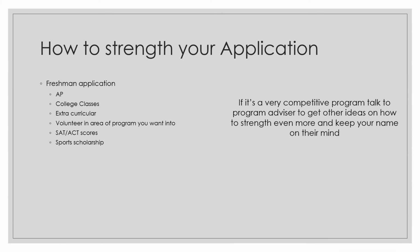Also, if it's a very competitive program, talk to the advisor at that school in that program and ask them how you can strengthen it. It also puts your name in their mind. So if your stuff looks really good and you've already talked to them, they know that you really want to go there, you're more likely to get accepted into the program, especially if you're looking at master's and PhD programs. That is extremely important.